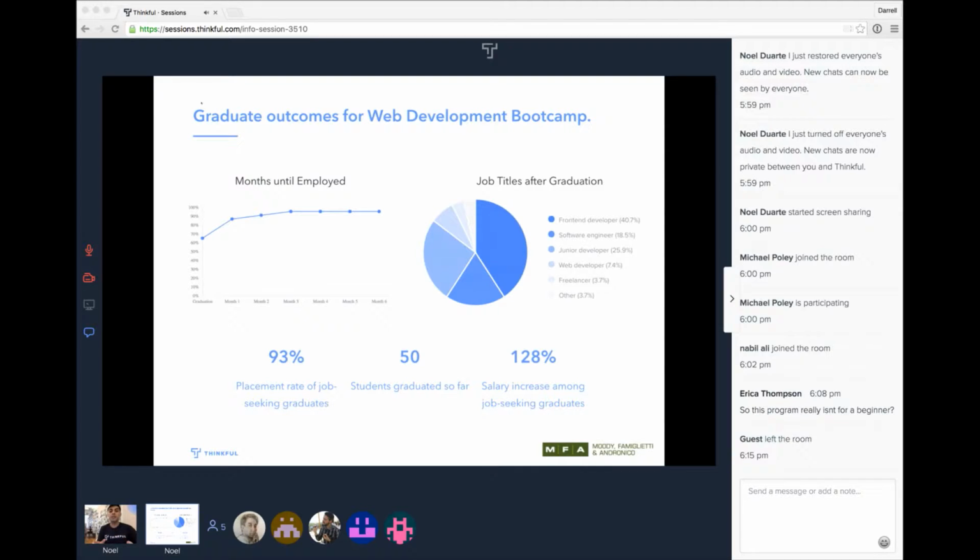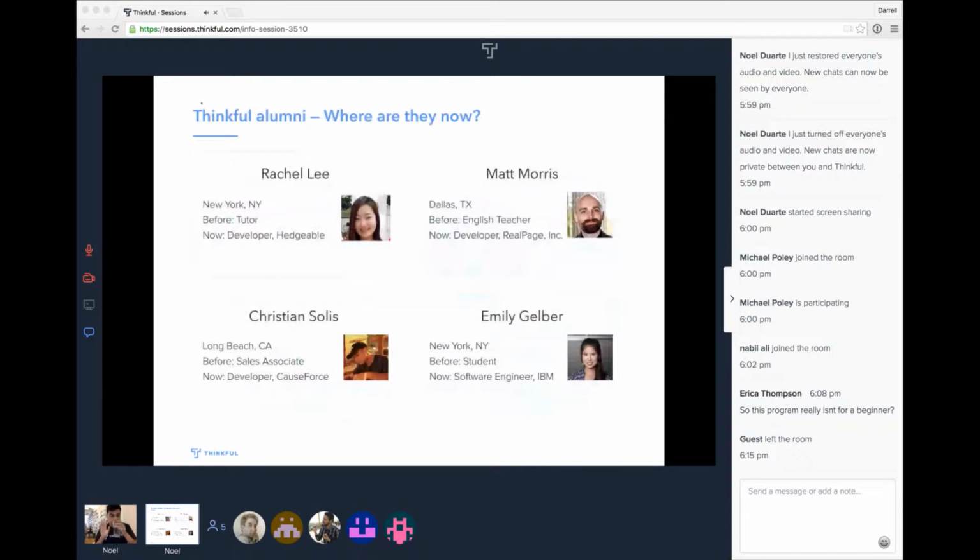And again, we published this report, which includes information on our job placement rate, which I mentioned is at 93%. Also the titles of our graduates, which range from software engineering to web developers. It also includes information about where they were in the country, and information on their demographics, just to give you an overview of what the web development program really is. See, I caught myself there, not saying career path, web development bootcamp.